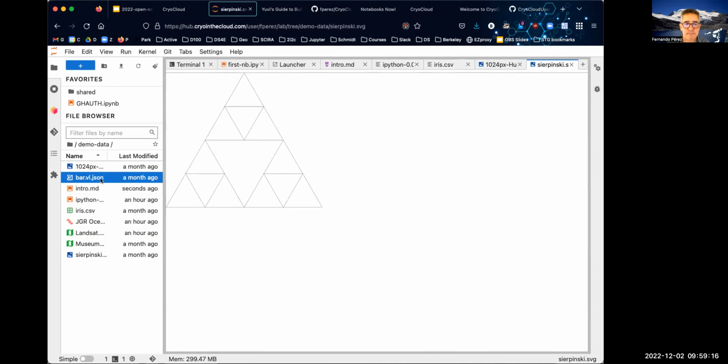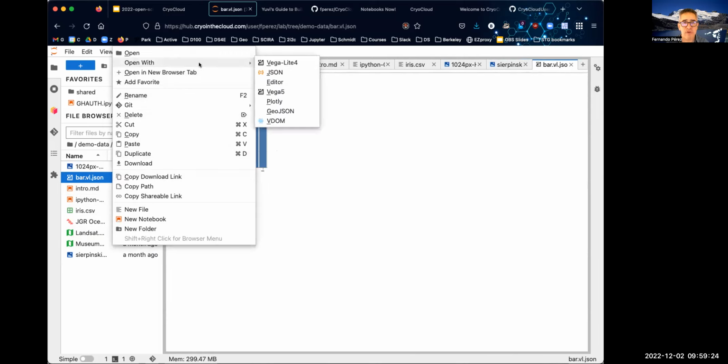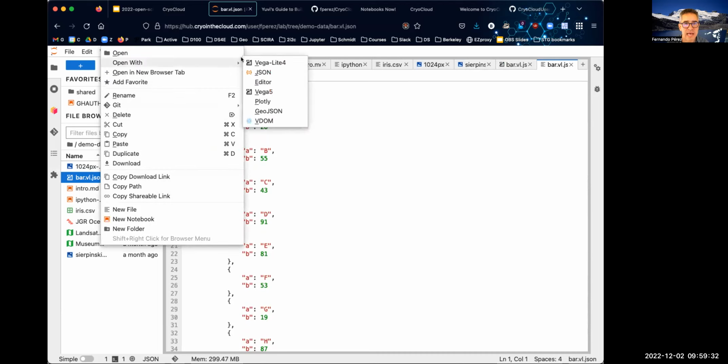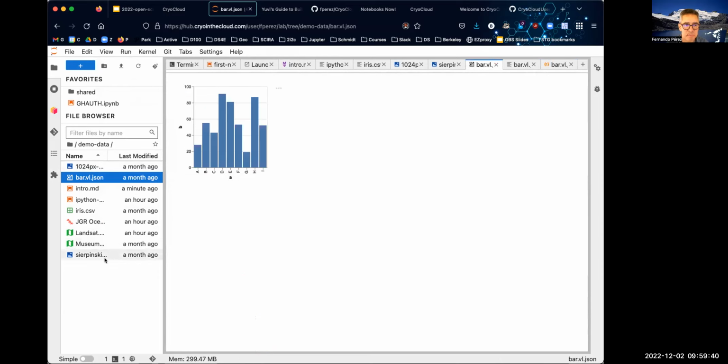JSON files, if the system understands the schema for the JSON files, it can show them directly. So this is an example of how to view the same JSON file, which is a Vega-Lite visualization, as raw JSON. You can view it as structured JSON, right? Or because it happens to understand this schema, you can view it as a plot.